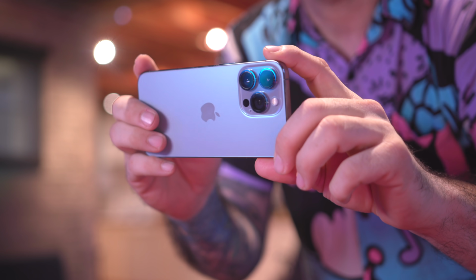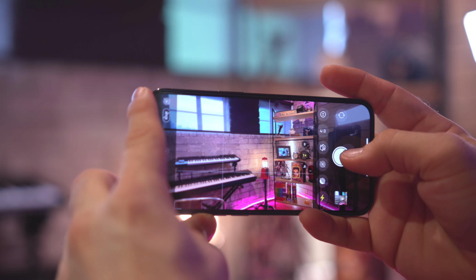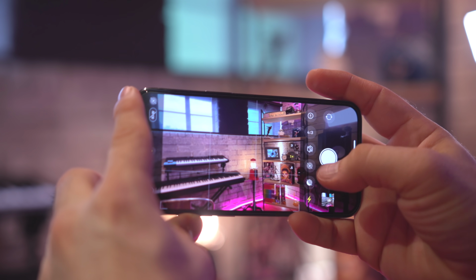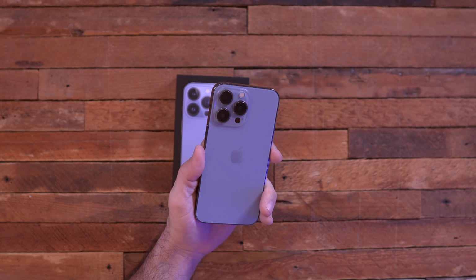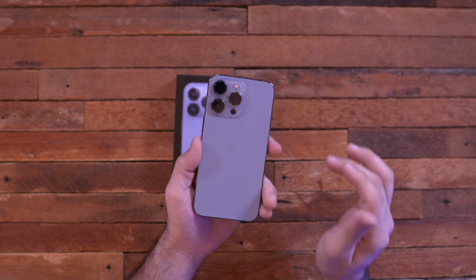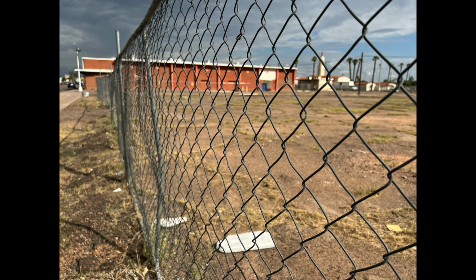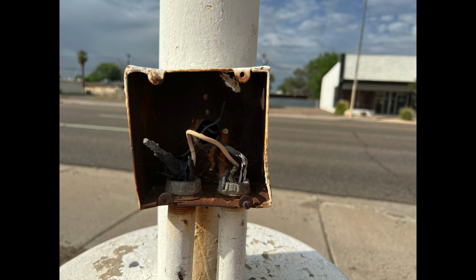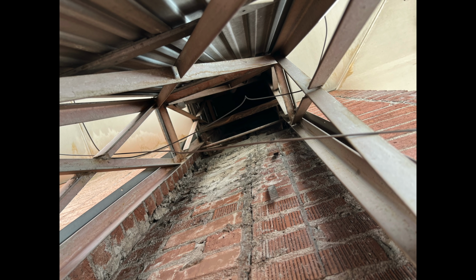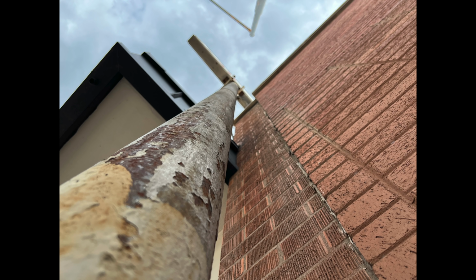Megapixels don't matter. They have new sensors in here that are definitely better, like noticeably better in my opinion. And we have better apertures on a couple of the lenses, like the wide angle and the regular wide lens there as well. And it just takes really phenomenal photos. The iPhone cameras have always really done the job pretty damn good for me. As far as photos go, the photography is crisp, it's really sharp. I'm a big fan of it.